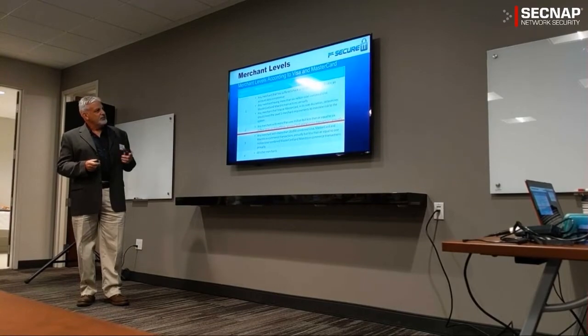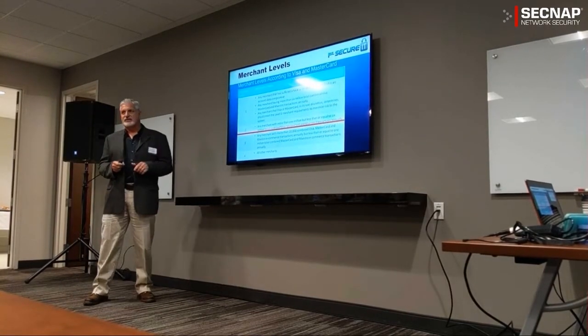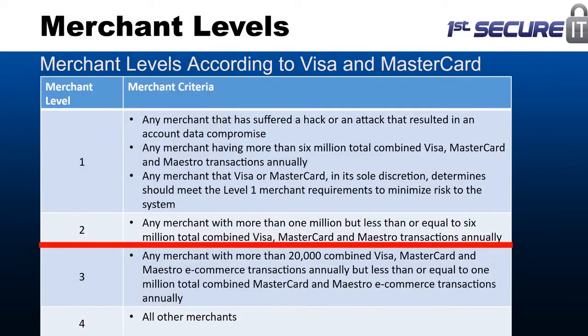So really, I have this red line across the screen. There's really, in my opinion, 2 levels. A level that requires an on-site audit, and a level that doesn't require an on-site audit, and you can get away with a self-assessment questionnaire.